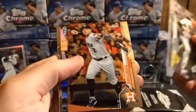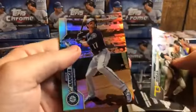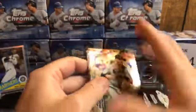Colin Moran, Pittsburgh. We got Alex Bregman, Astros. We got a refractor of Mitch Haniger going to the Mariners. And final card of the pack is Pablo Lopez going to the Marlins.